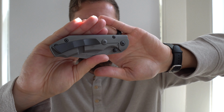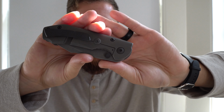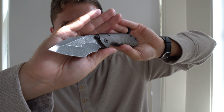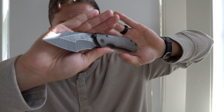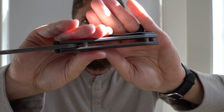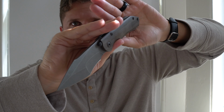So it's a really cool titanium frame lock. It's got blackened titanium hardware and clip, and then blackened titanium studs, and then this compound grind that he's done. His grinds are awesome. It's really, really nice. Man, this lighting is killing me. But he doesn't do many with a show side kind of scale build. So this one's a titanium liner on the show side with a micarta scale. I love this.